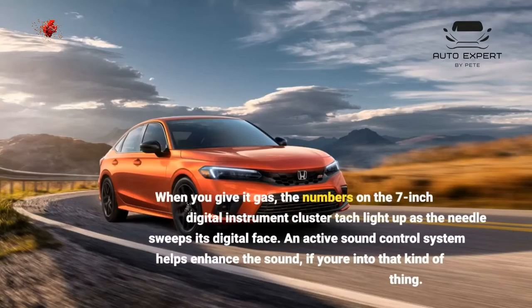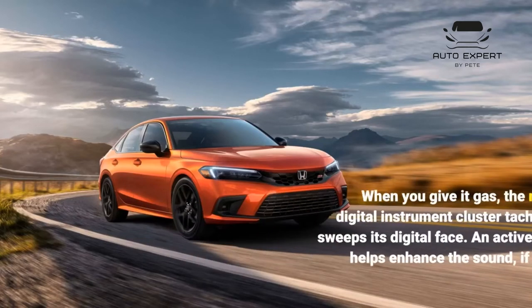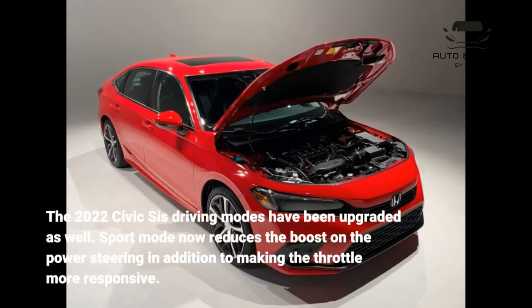When you give it gas, the numbers on the 7-inch digital instrument cluster light up as the needle sweeps its digital face. An active sound control system helps enhance the sound, if you're into that kind of thing. The 2022 Civic Si driving modes have been upgraded as well.